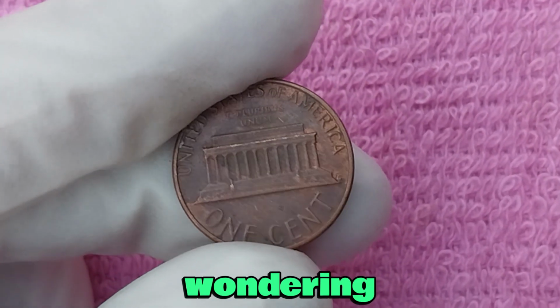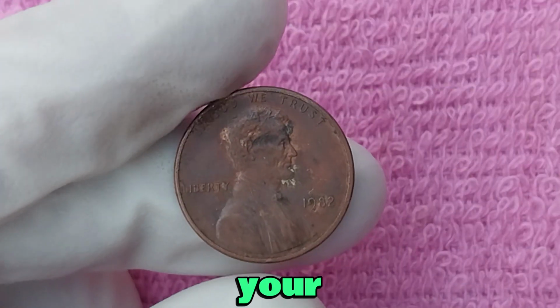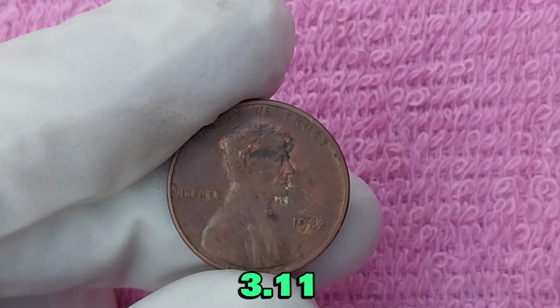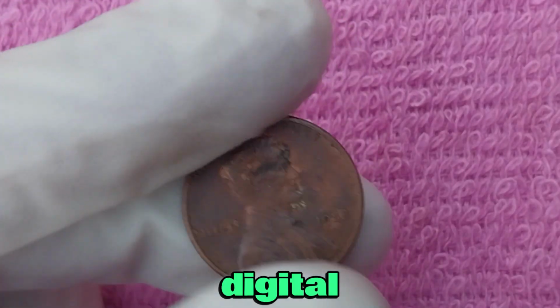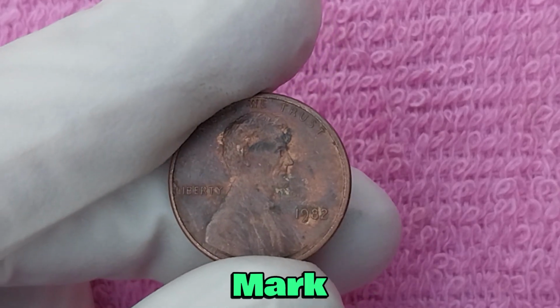Now you're probably wondering, how on earth do you tell if you have a copper or zinc penny? Well, here's your at-home treasure hunting tip: weigh your coin. A copper penny from 1982 weighs 3.11 grams, while a zinc penny weighs only 2.5 grams. All you need is a small digital scale with 100th gram precision. Check the date and mint mark.